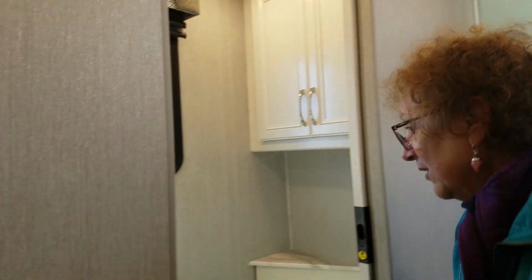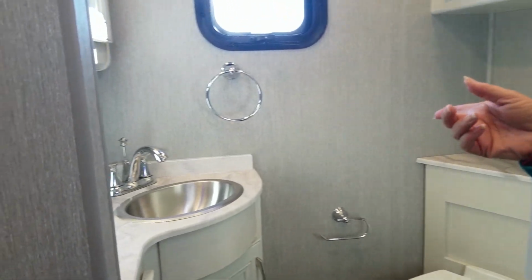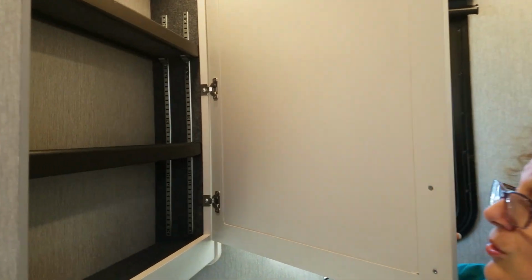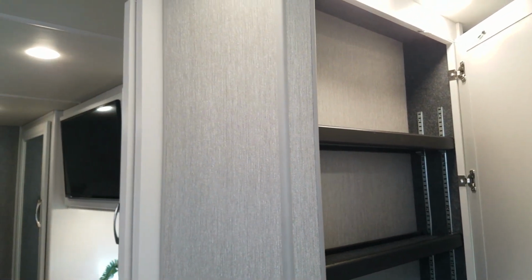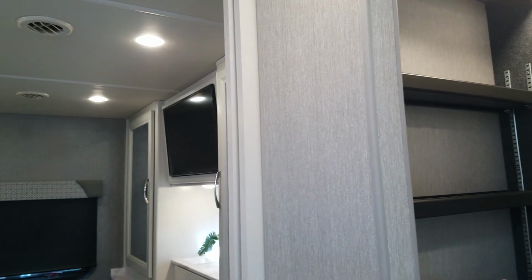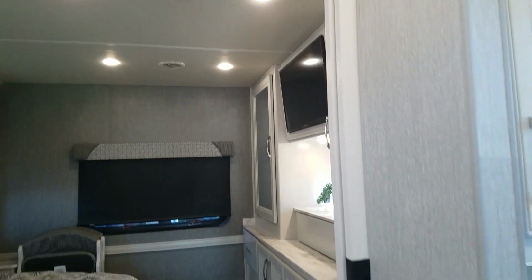You have a regular outlet there, and then over here you've got a second. That's where your sink is. Two sinks, which is really nice. You can both be getting ready in the mornings, and then a second full medicine cabinet back in here, and there's tons of room. And also these shelves can be adjusted if you have some areas where you just want a smaller and other taller things.